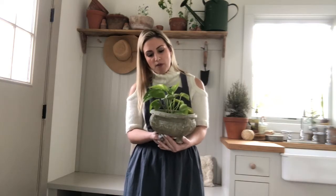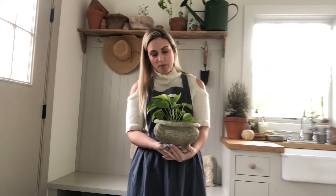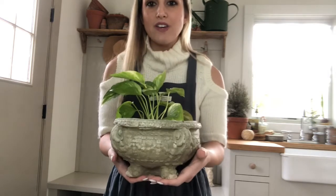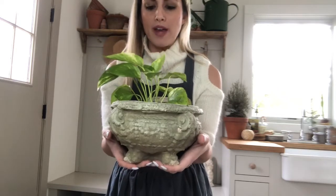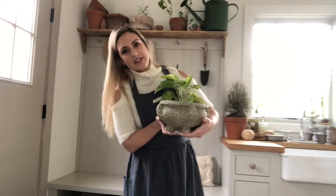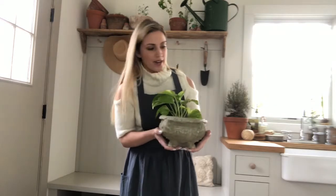I have a perfect spot for it. And in a couple weeks, when this thing starts to grow a little bit more, then I'm gonna probably head out, buy a new planter for it, and I'll give you guys an update. But I just love having this new little bit of greenery in my house, and it's the perfect size, and I have the perfect spot for it.